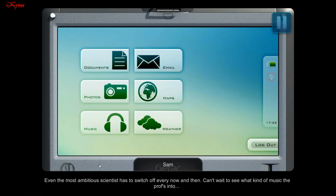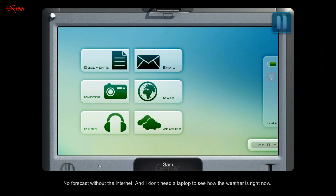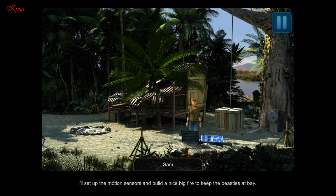Even the most ambitious scientist has to switch off every now and then. Can't wait to see what kind of music the prof's into. No forecast without the internet. And I don't need a laptop to see how the weather is right now. I'll set up the motion sensors and build a nice big fire to keep the beasties at bay.